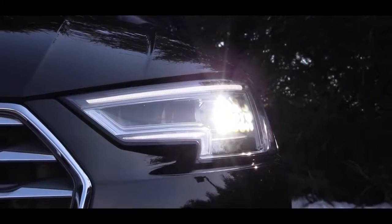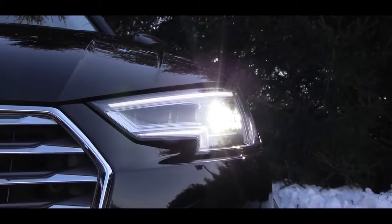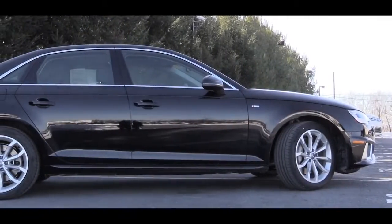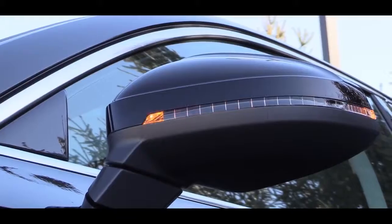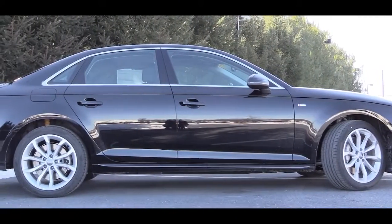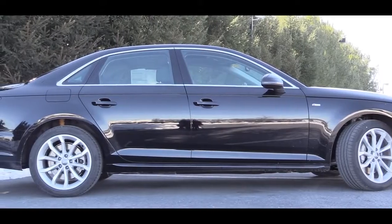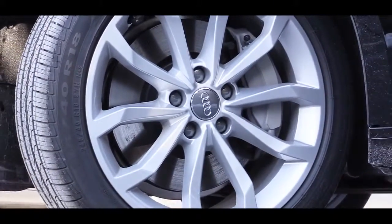LED headlights will come with the Premium Plus trim level and up. So therefore, that is what you are looking at right now. Then make your way to the side, you will find power adjustable heated side mirrors with integrated turn signals. Looking down at the wheel setup, they will come sized up at 17 inches, and they will be 5-spoke alloy wheels with the Premium, and then 18-inch double 5-spoke alloys if you go with the Premium Plus or Prestige.